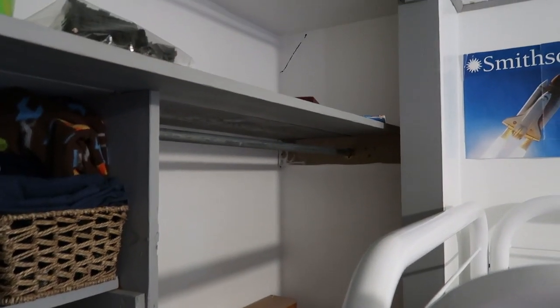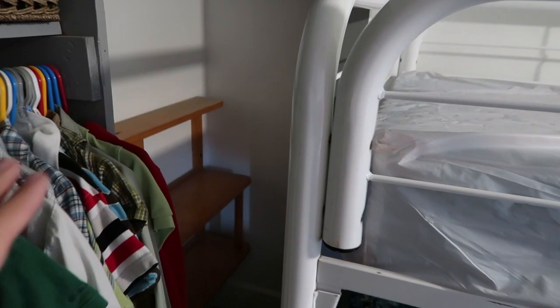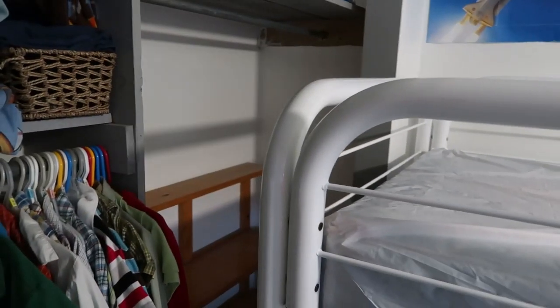I have a whole other bar there, but I can't get to it because this is like 1 foot wide, and I just can't fit back there. Plus the bottom is full of blankets. So this is my idea.